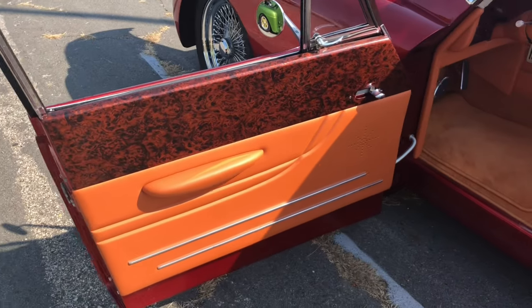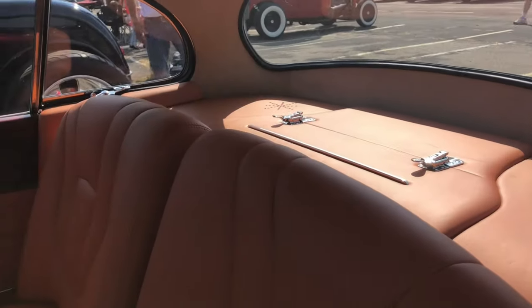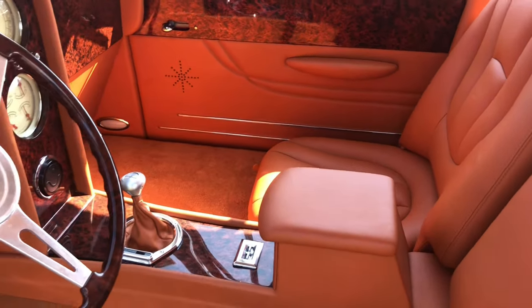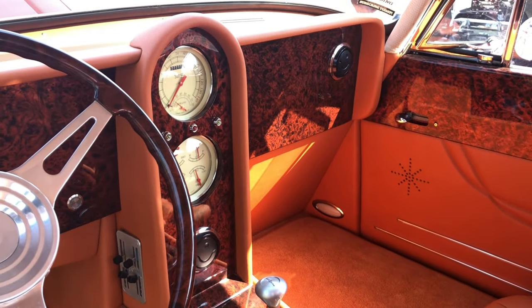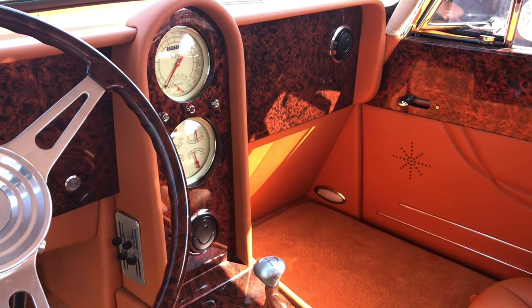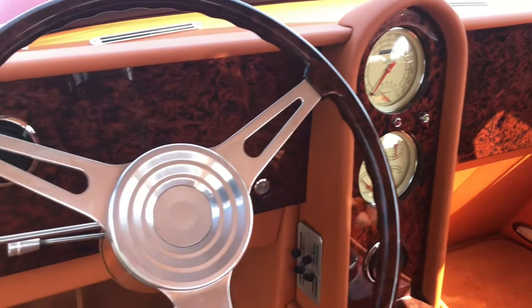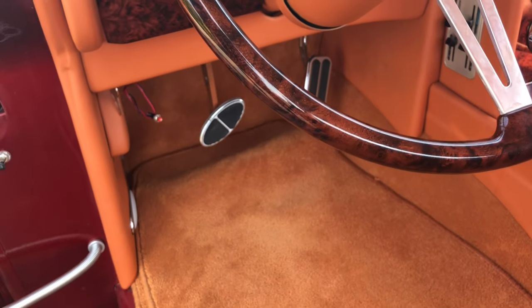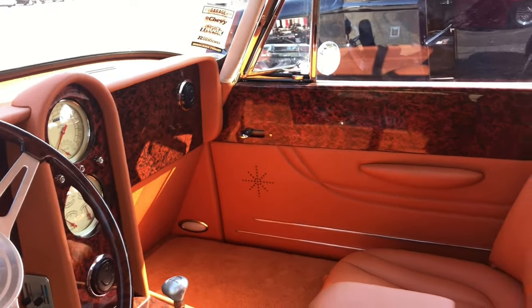Look at the interior. Beautiful leather. Stick shift. Everything's in the middle. Miles per hour, your tach, all that's sitting in the middle. It's not in front of the steering wheel, just the steering wheel. This car is a beautiful car, and it took a lot of time to get this thing like this.